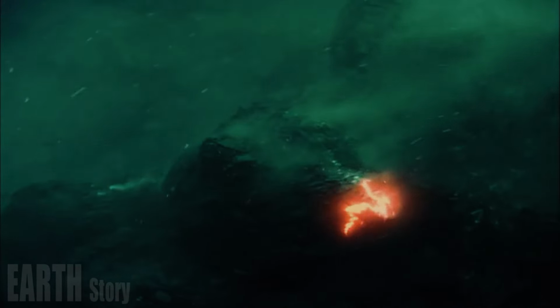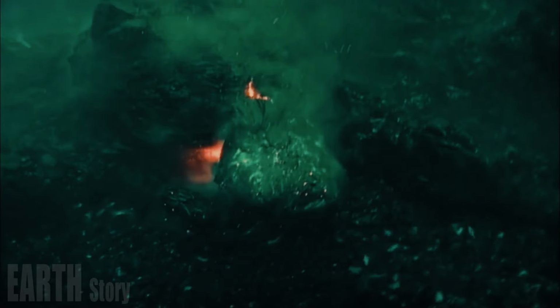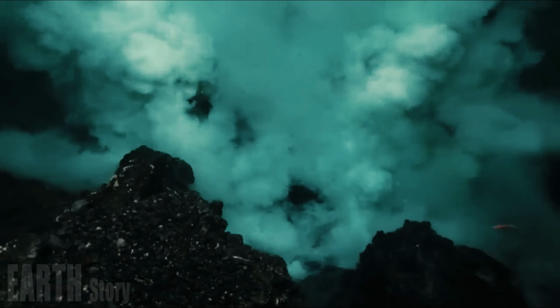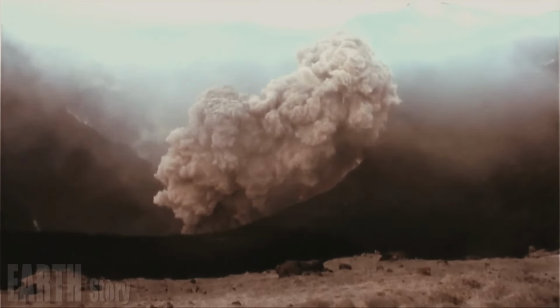This happened in 2006 when scientists were drilling at the Lusi volcano in Indonesia. An eruption occurred that killed 13 people, displaced 30,000 people, and resulted in $2.7 billion in damage. Since drilling there didn't work, how about somewhere else? Welcome to Yellowstone National Park.